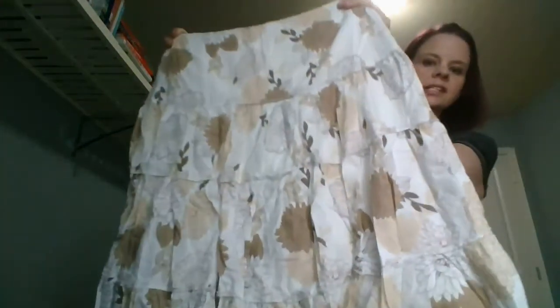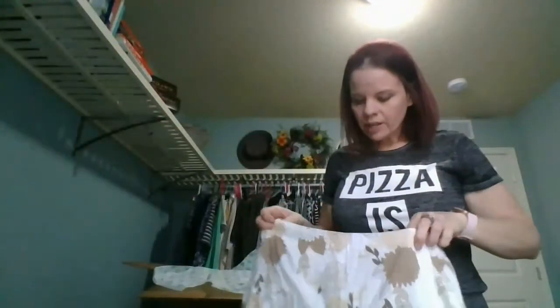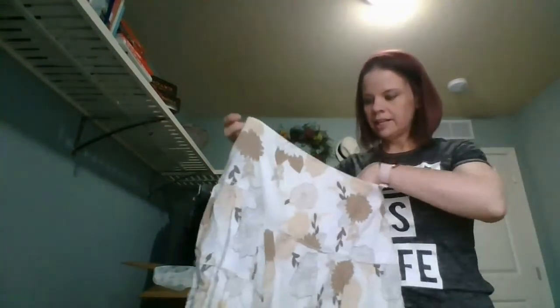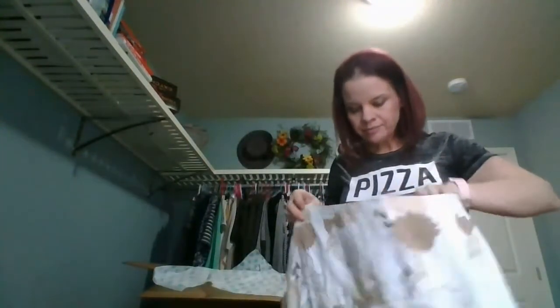I love the colors on this. Look at this skirt. You've got the ruffles, and this is by Esprit, and it is a size.